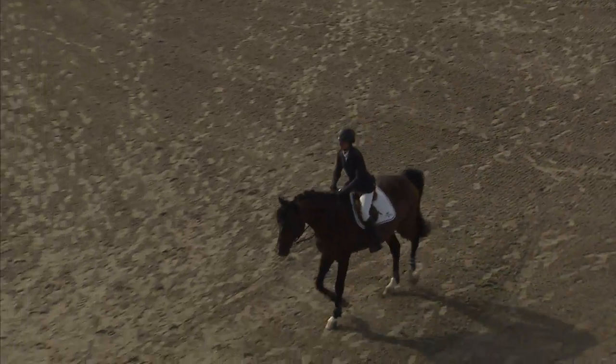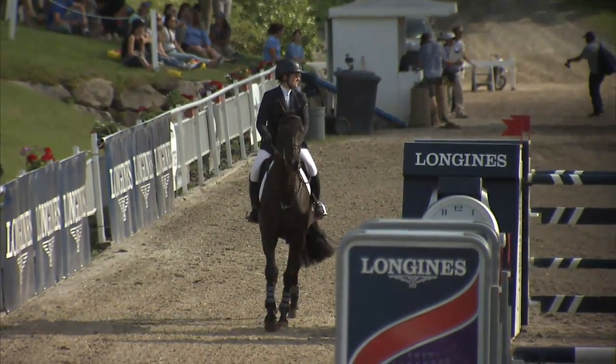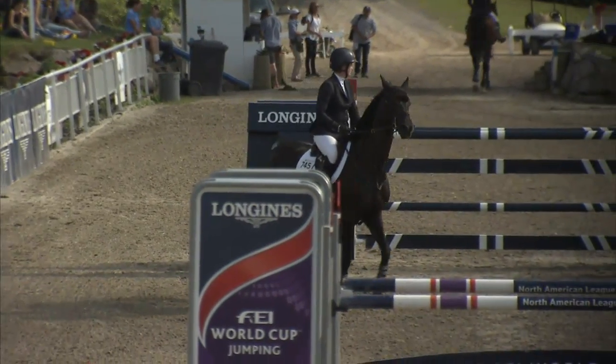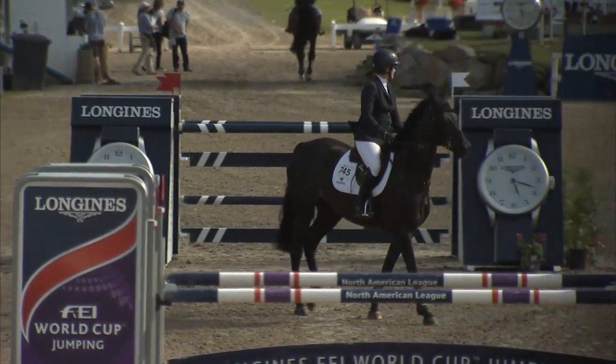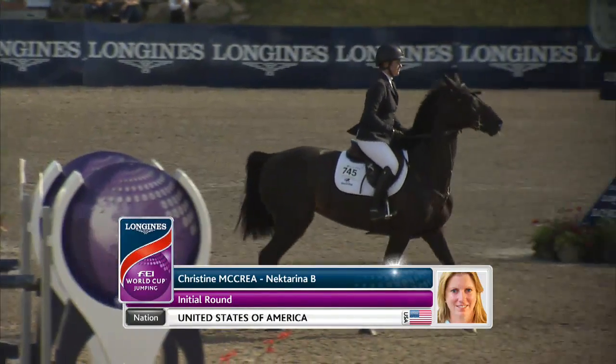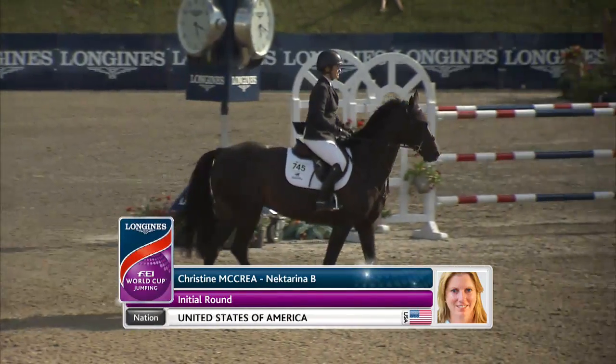This is a horse we didn't see yesterday, Paul. This is Nectarina B, owned by Candy Tribble of East Windsor, Connecticut, and Christine McRae is in the irons. 11-year-old mare, a Holsteiner mare.